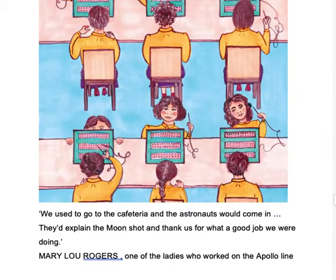And here is a quote from one of the ladies whose name we do know, Mary Lou Rogers, who was one of the ladies that worked on the Apollo line. We used to go to the cafeteria and astronauts would come in. They'd explain the moonshot and thank us for what a good job we were doing.